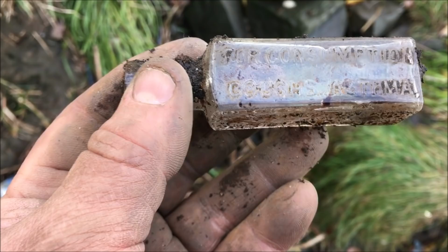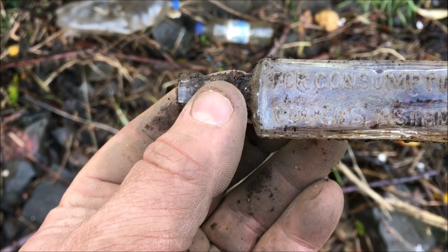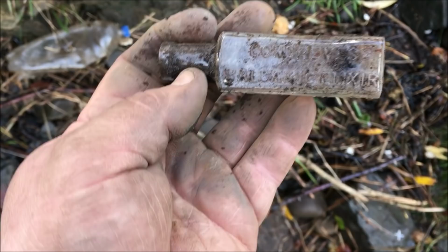Well, I've just had a wee find. I dug into the embankment where I just kicked it, and a wee bottle fell out. Look at this, it says for consumption, coughs and asthma. God, I wonder what that was used for. Obviously coughs and asthma, but I wonder whether it was just a cough mixture or something that helped you breathe, if you got the flu or anything like that. Interesting. I must look this little bottle up and try and find out what it was.